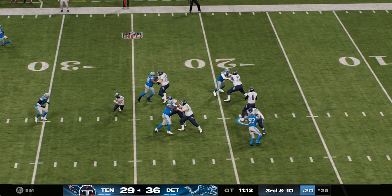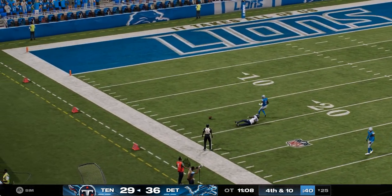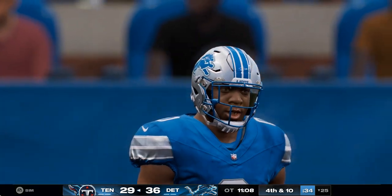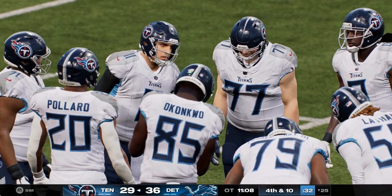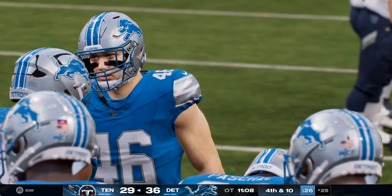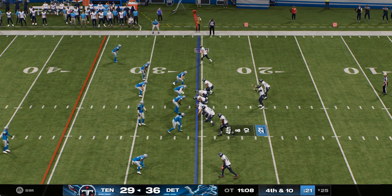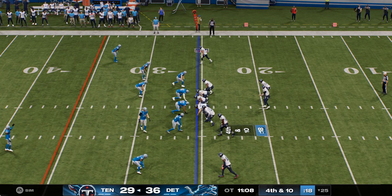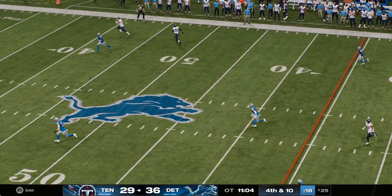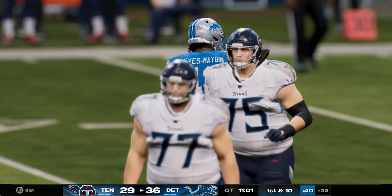Now Rudolph. Airing it out, looking for Ridley. And he backs it away and it falls down incomplete. After what they faced during this game, where they've given up a ton of yards downfield, that has to be a measure of revenge right there for the secondary. They've been shredded throughout the game and finally forced an incompletion. A big call here in overtime. They're going for it on fourth down. Rudolph throwing again. Airing it out, looking for Ridley. That's going to be knocked away and incomplete.